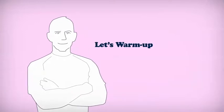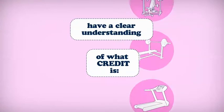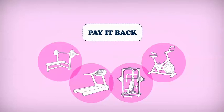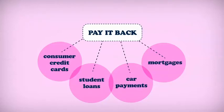Let's warm up with a few quick fundamentals. For starters, it's important to have a clear understanding of what credit is. In simple terms, credit can be any type of account or program that allows you to borrow money with the requirement that you pay it back. Consumer credit cards, student loans, car payments, mortgages, these are all common types of credit that people use every day.